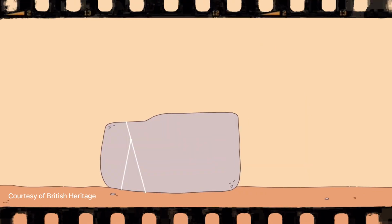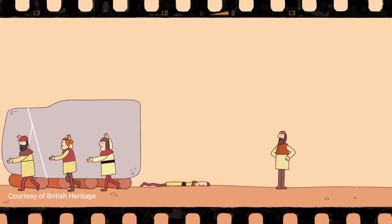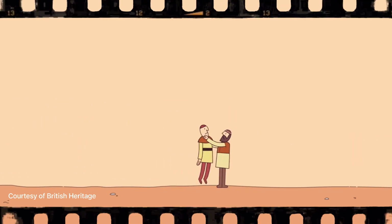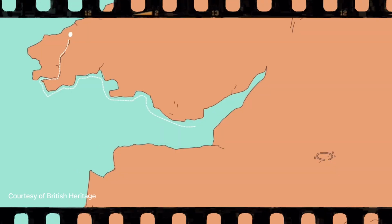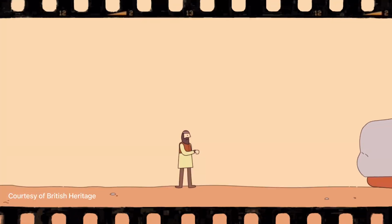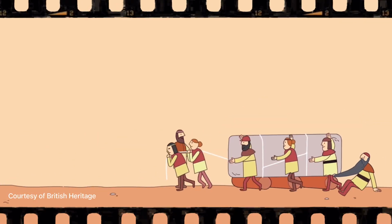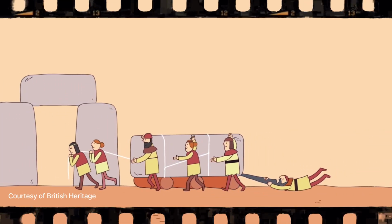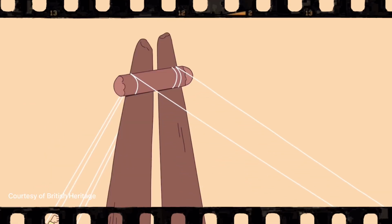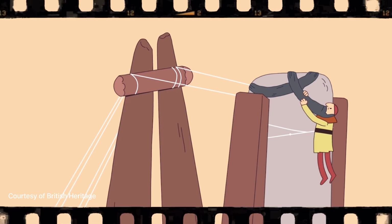We're not entirely sure how the stones were transported, but it is thought that they were dragged on wooden rollers and loaded onto rafts where possible. Smaller bluestones were also brought to the site from Wales, a journey of over 250 kilometres. The stones were then worked into shape using hammer stones and erected using precisely interlocking joints, unseen at any other prehistoric monument. Ramps and counterweights were probably used to tip the upright stones into place, and a platform and levers likely raised the lintels.